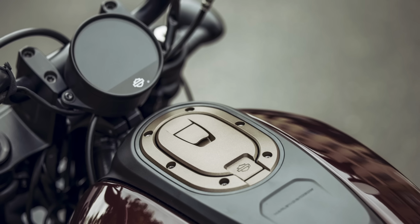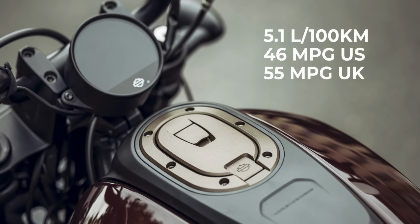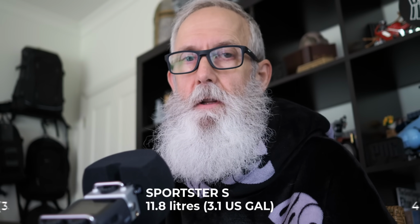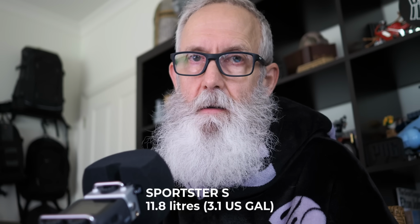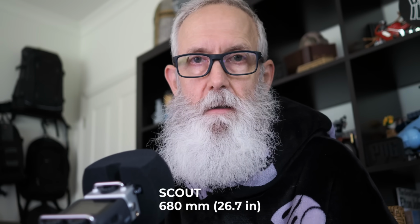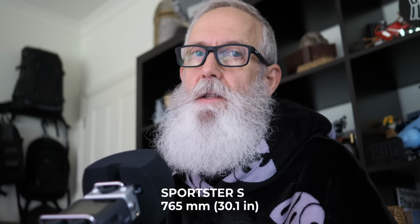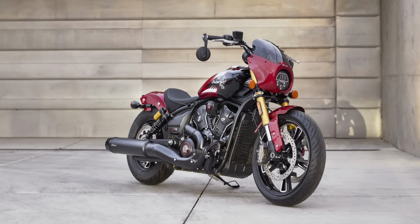When it comes to fuel economy, Harley quote 5.1 litres per 100 kilometres for the Sportster S, and Indian aren't quoting any fuel economy figures yet for the new 2025 Scout lineup. Fuel capacity, you have a larger tank on the Scout range at 13 litres versus 11.8 litres for the Sportster S. Now, when it comes to seat height, shorter riders are going to appreciate the Scout more at 680 millimeters for the seat height, and taller riders will probably appreciate the Sportster S more at 765 millimeters for the seat height. Now, wheel sizes and tyre sizes, the Scout has a 19-inch front wheel and a 16-inch rear wheel.